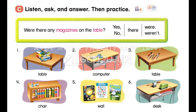Page 69. C. Listen, ask, and answer. Then practice. Were there any magazines on the table? Yes, there were. Were there any magazines on the table? No, there weren't. 1, Were there any magazines on the table? Yes, there were. 2, Were there any scissors on the computer? No, there weren't.